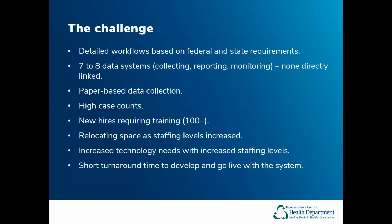Last summer, we were presented with a challenge in dealing with our case and contact data. The LHJ, TPCHD, and the state of Washington did not have any digital solution for case and contact management, for database management. And so we had most of our work being done on paper-based data collection systems being fed into Excel files. We had high case counts. We were dealing with 7 to 8 different database systems that were collecting, reporting, and monitoring data.